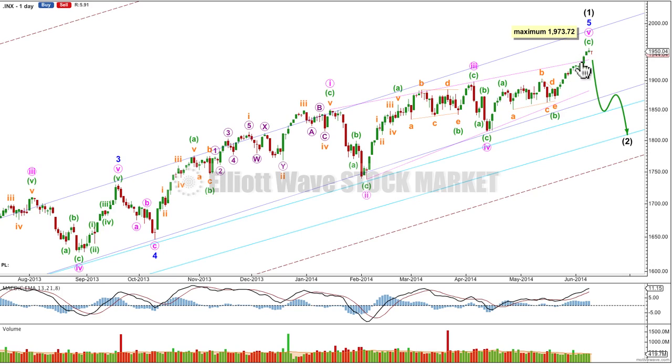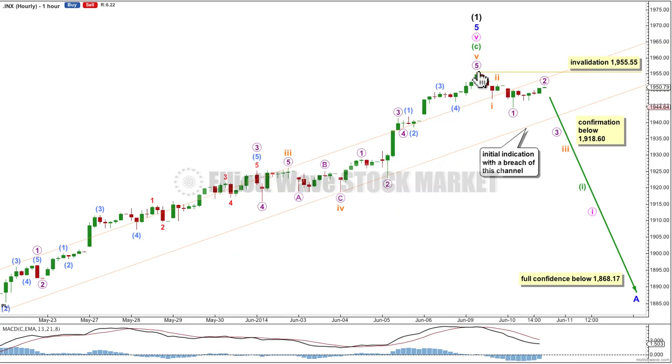Because the diagonal is contracting, the third wave is shorter than the first wave, and because a third wave may never be the shortest, the fifth wave is limited to no longer than equality with the third at 1973.72. Let's look at the hourly chart where the high, which could possibly be in place up here, is this point here, and we will use the hourly chart to provide us with confirmation of this trend change.